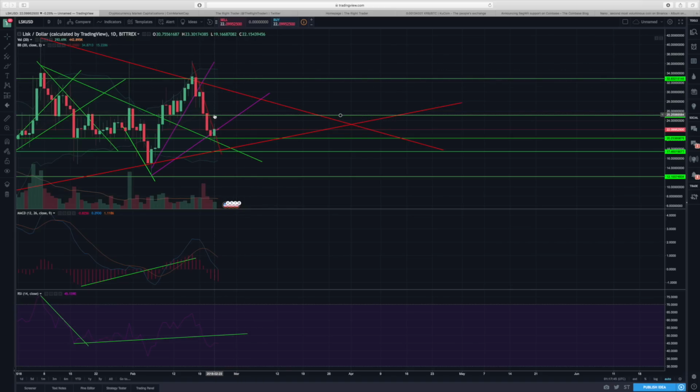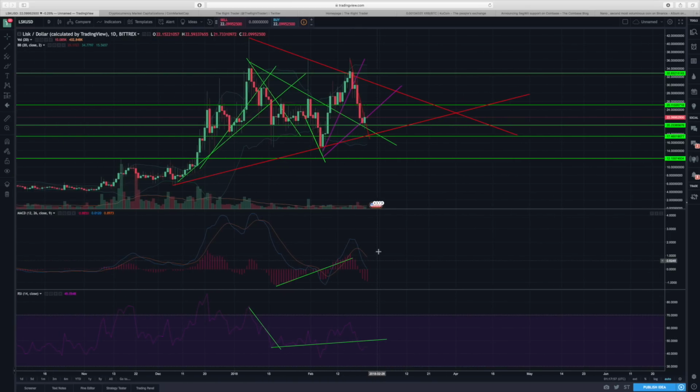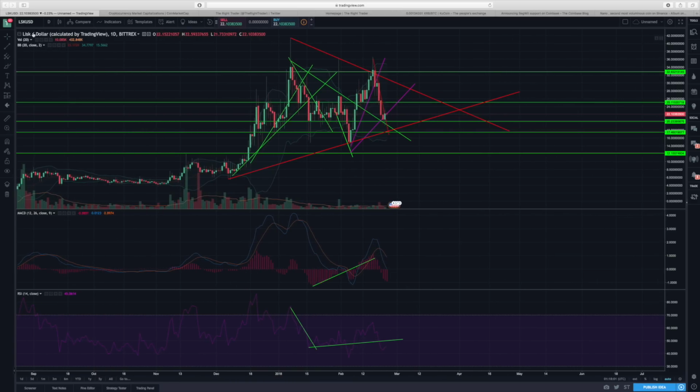There will be, of course, resistance at that $25 mark. And especially what we want to try to break out of as far as really getting back towards the all-time highs is going to be this downtrend line right over here. Also would like to see the indicators turn bullish again because they did take a pretty strong hit and are all downtrending for the time being. So always need to pay attention to those signals turning bullish again.